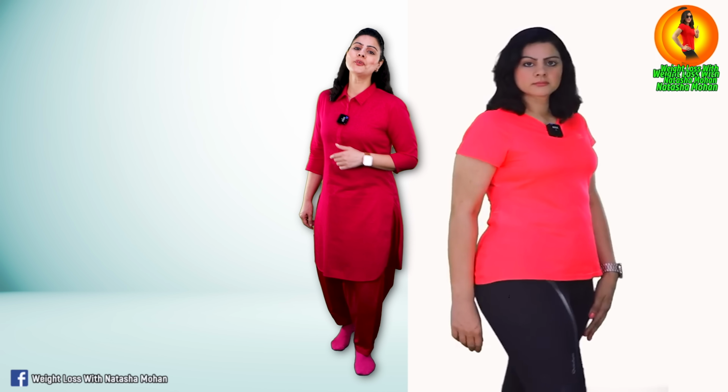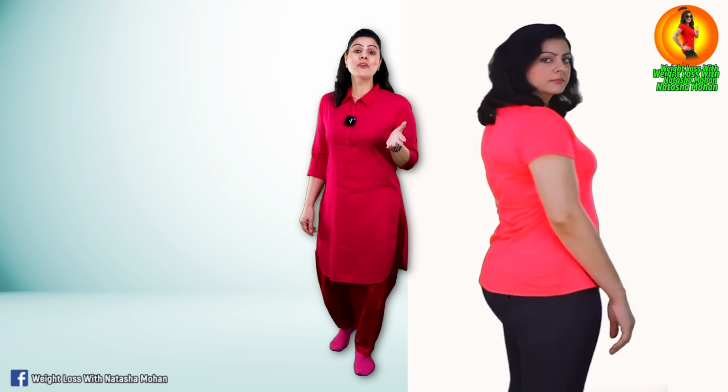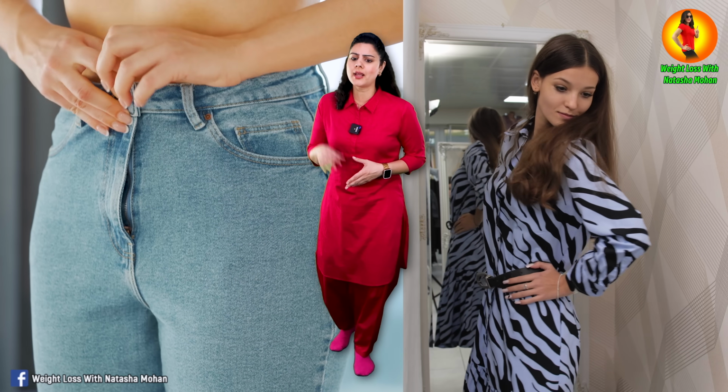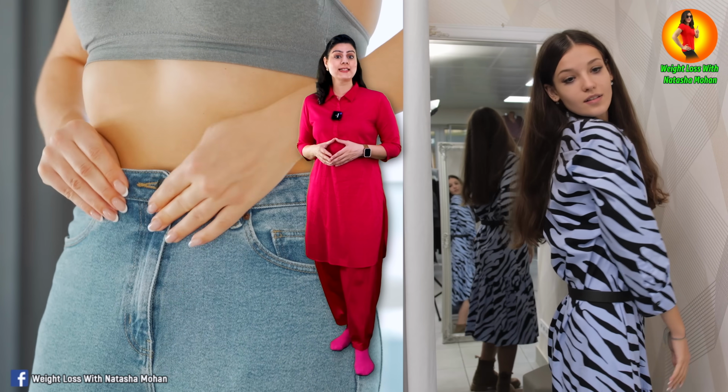When I was really overweight, the only thing I had a fascination for was fitting into skinny size jeans and wanting to look nice and pretty, tall and beautiful. But of course, at that time, it looked like a distant dream. But now I do have my favorite pair of skinny jeans which I often wear and fit into very well, only because of these very exercises.